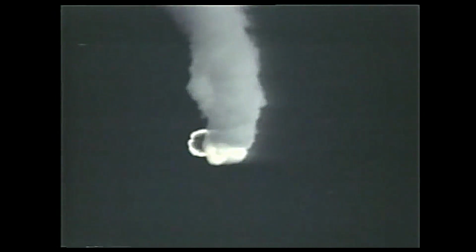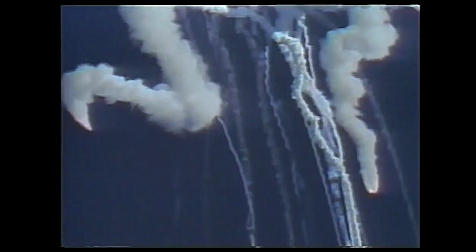The shock wave from the detonation of the linear-shaped charge on the right SRB can be seen clearly. Simultaneously, the left SRB was destroyed.